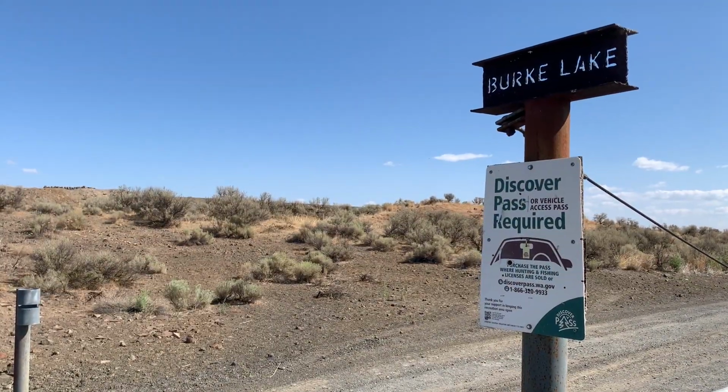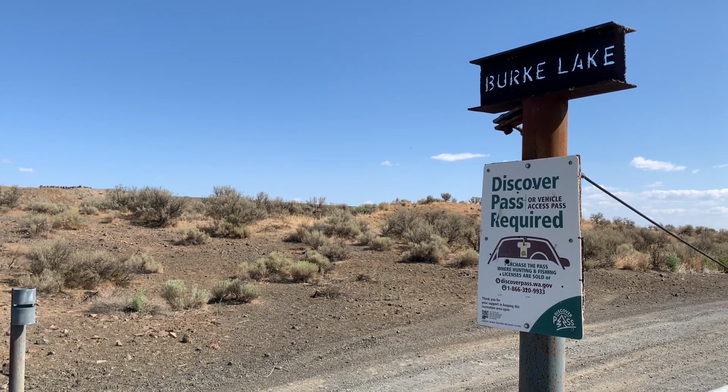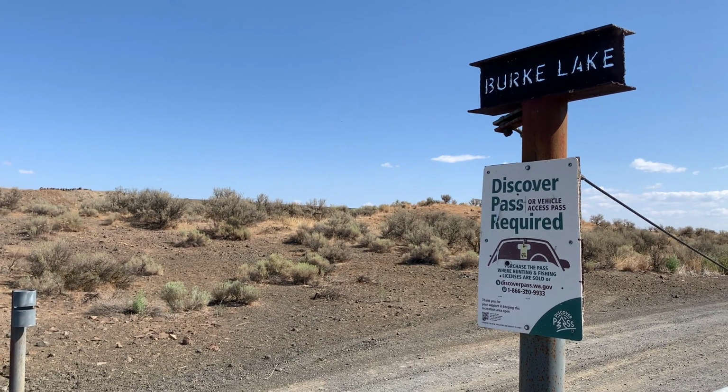I've arrived at the Burke Lake South free camping area in eastern Washington State. Let's go check it out. As you enter the Burke Lake South free camping area, you'll see the sign, South Gate closed due to vandalism. I entered through the North Gate, which is up by Quincy Lake. I did a separate video on Quincy Lake and show you the entrance to this free camping complex administered by the Washington State Department of Fish and Wildlife.